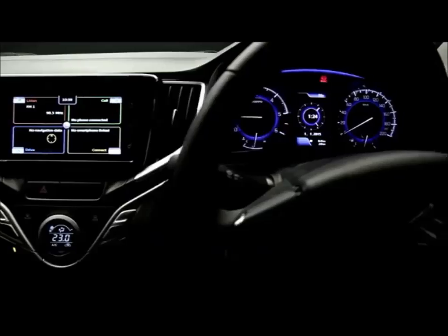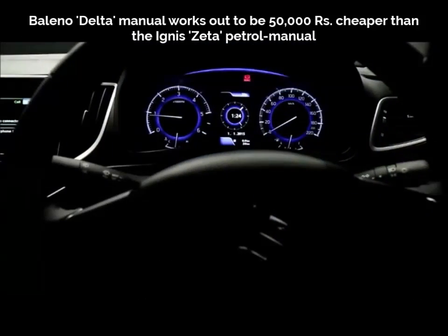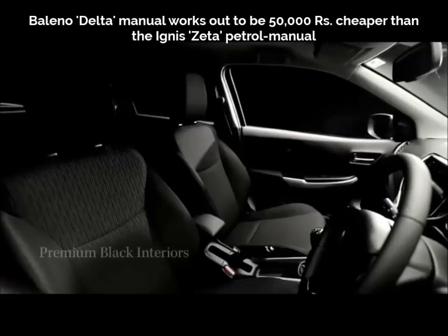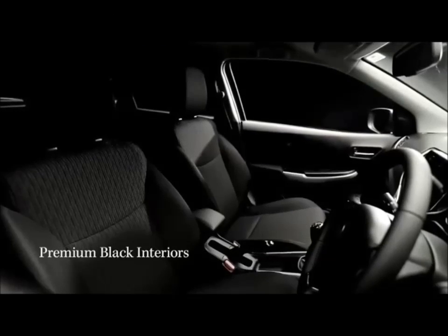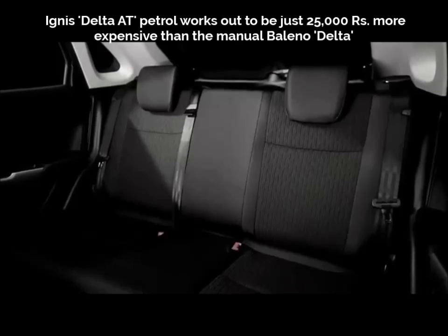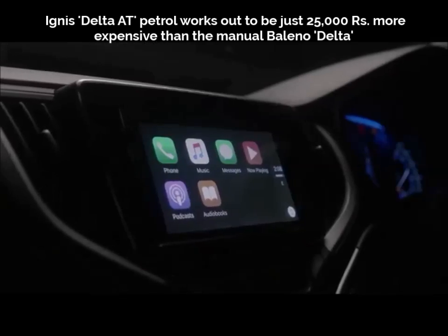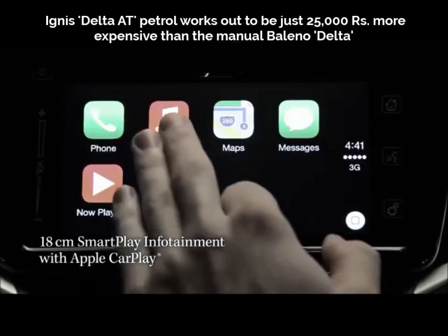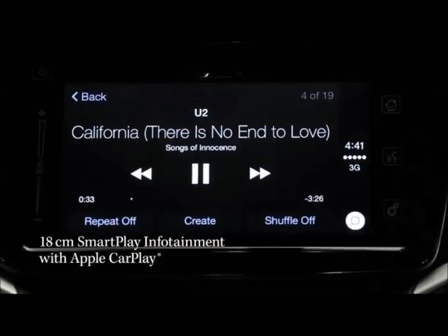Resale and cost of ownership. Baleno being from a segment above the Ignis and given the fantastic reception that it has received from the crowd is bound to hold slightly better residual value than the Ignis, which is why the Baleno Delta manual works out to be 50,000 rupees cheaper than the Ignis Zeta petrol manual in terms of overall ownership costs.